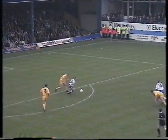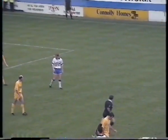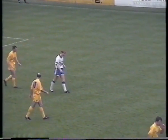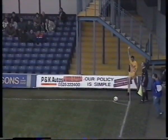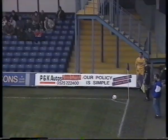On there by Peake, trying to set it up for Peake. Shot comes in over the top. Still no score here then, as we move into the 38th minute. Corner for Leicester City.